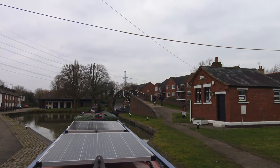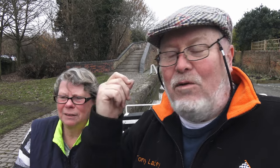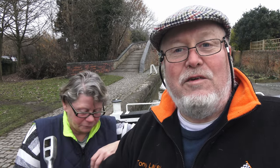And we've got the bridge to go through and turn left onto the Coventry. Now everybody says, oh, it's the Coventry arm, but actually when we get to the basin, that's where the Coventry Canal starts. So far from being an arm, it's actually a whole leg, because it goes from here all the way to Fradley, which is where we're going to be going eventually, hopefully. Yes, but today we're going to do the delights of Coventry.